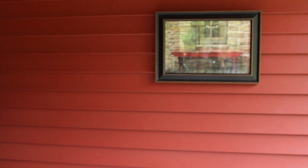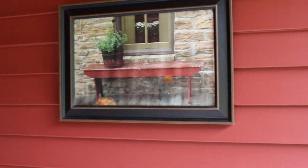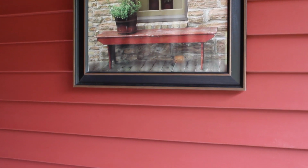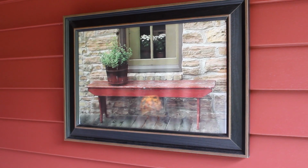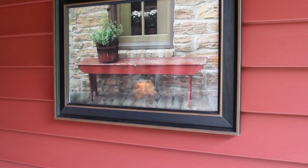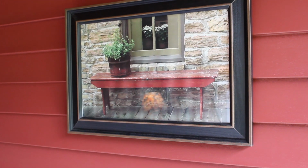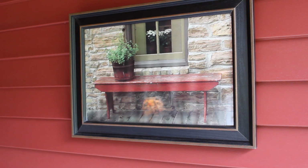I have a picture above. Just a picture that was on clearance because I think it has a chip in it somewhere. I'm not sure, but that's just something that you can look for a lot of the time. I mean, you can't see that there's anything wrong with this picture. You literally cannot see where the little chip was. I just touched it up and it's as good as new. This is a $40 picture and I believe I paid $7.95 for it.